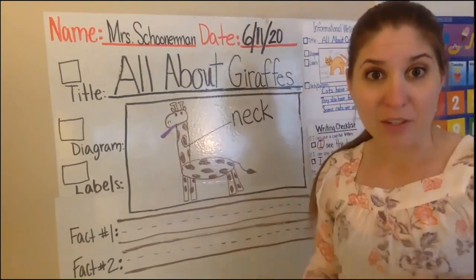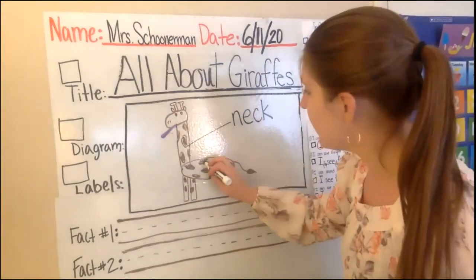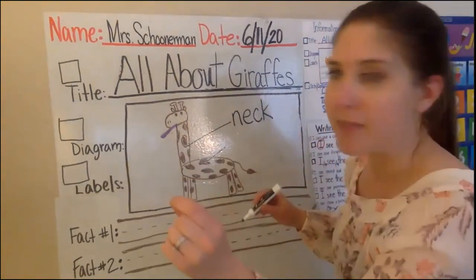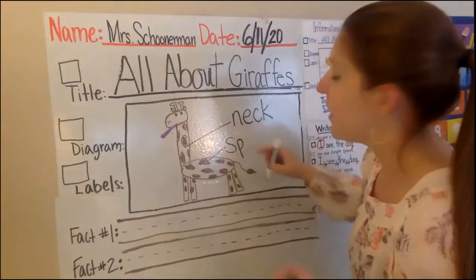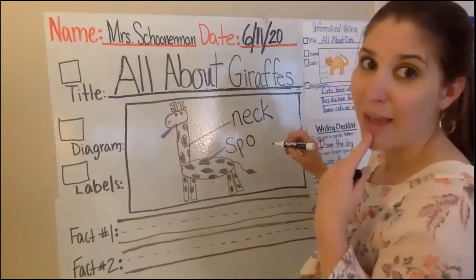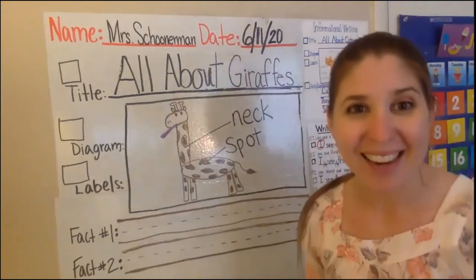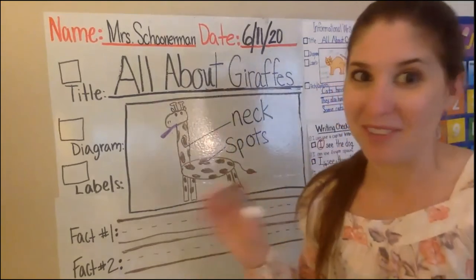Okay, the next thing I want to label are the spots. It's a giraffe. You see its neck, but you also always see those orangey brown spots all over them. So spots, spots, sp, p, s, p, sp, o, spot, t. And they don't just have one spot, they have spots. So we need to add an S to the end of the word. Spots.